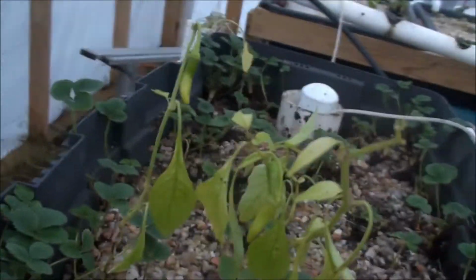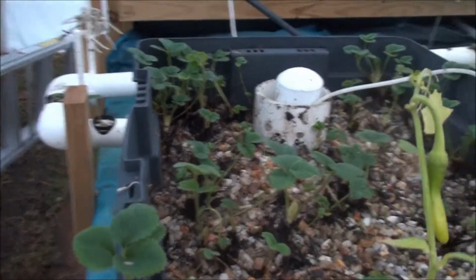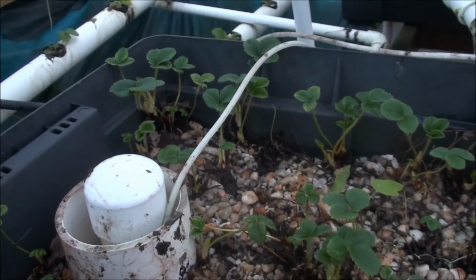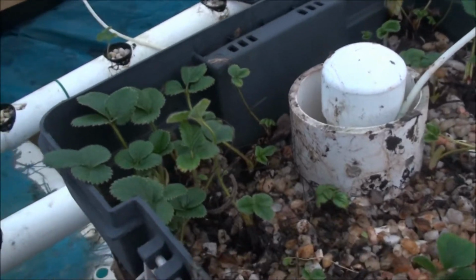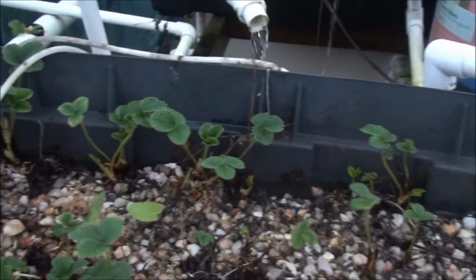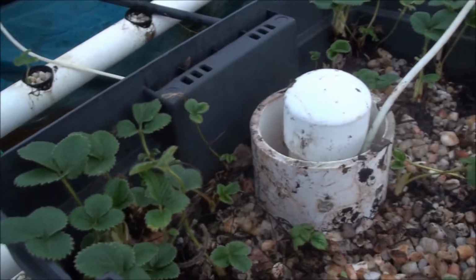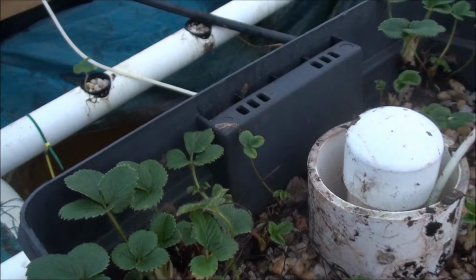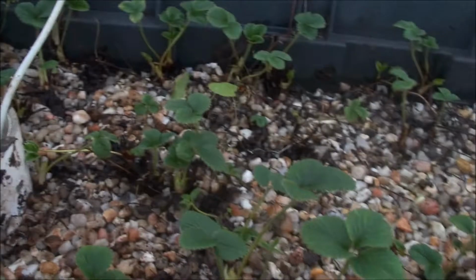Over here you can actually see my peppers, because I cleared the strawberries out. I went through and pulled all the dead growth, the old growth, and it was really tall growth, as you can see in my last video. But this is what it looks like now, and all that's the new growth that's taken off on these guys, because I took it all the way down to the new growth.